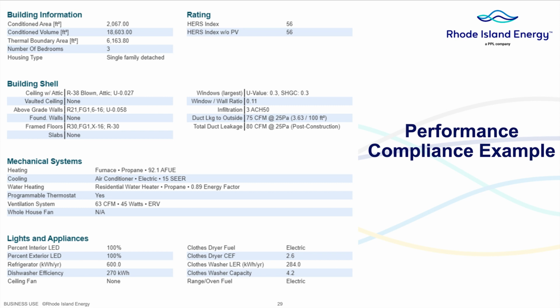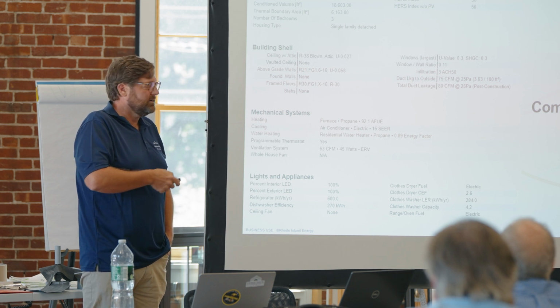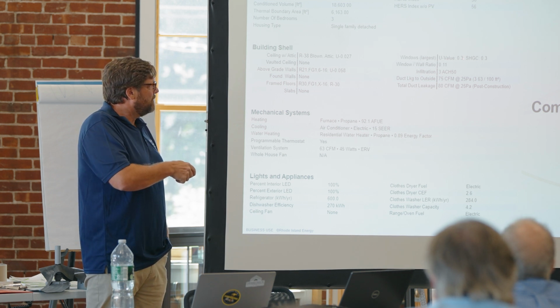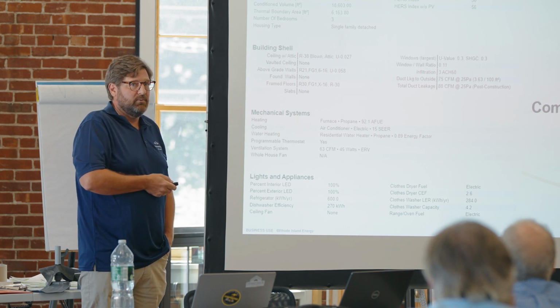So we got R38 in the attic, right? Don't need R49. We got R21 in the walls. We have R30 for a framed floor, right? Is anything sounding different to you here? Is this different than any standard home? Okay. Windows are 0.3. Is that a good window? Is 0.3 a good window?